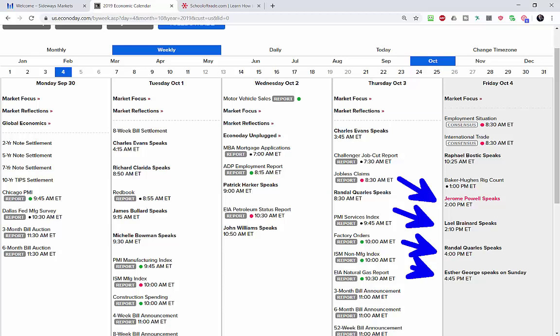But we do have Jerome Powell. We got Brainard, right? We got Quarles speaking in the afternoon. Esther George on Sunday, apparently, right? So we may see some movement in the afternoon. Again, though, just like I said before, if it's not moving, don't force it. You want consistent price action, right? Consistent flow on those charts tomorrow before and after that news.